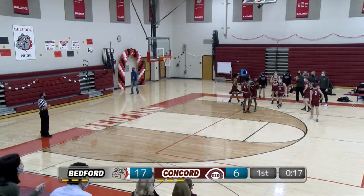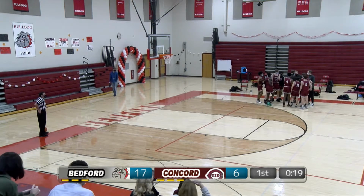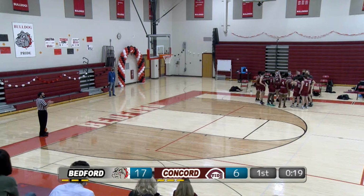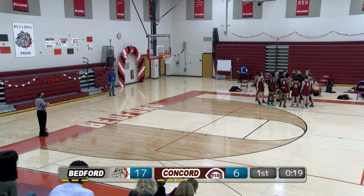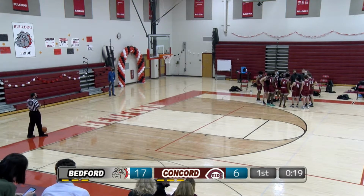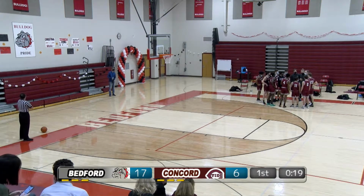Really a terrific move there. With 3 Crimson Tide players around him, he was able to find the seam, got to the basket, even though he put it up kind of hard. Concord coach Thorpe will take another timeout here as the difference is now 11, 17-6 with 19.4 seconds left in the first quarter. Eventually I'd be right. There you go. The math eventually works out.